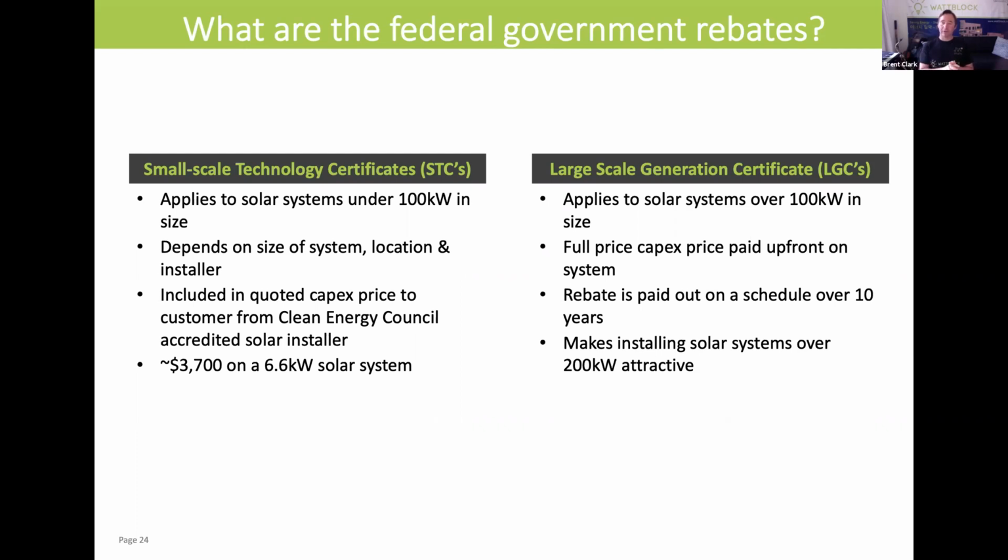Large-scale generation certificates would only be for multi-block sites, perhaps with embedded networks, that are looking at a system over 100 kilowatts. Basically, there's a dead zone in solar systems between 100 and 200 kilowatts where this rebate program is not that attractive. So to go for a solar system that's bigger than 100, you really need to find a massive site that can take 200 kilowatts to really start to get the benefit of the LGCs.